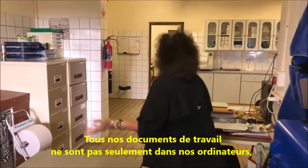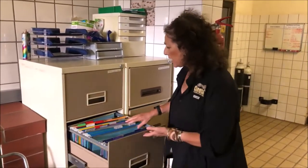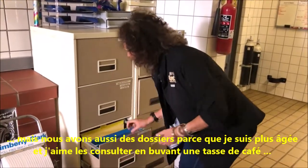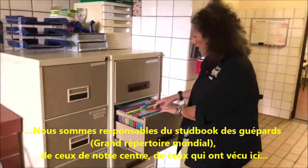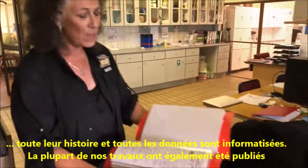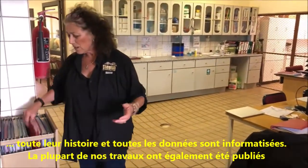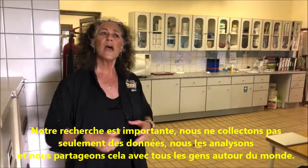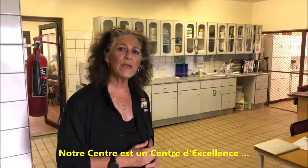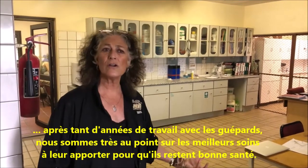All of our paperwork is not only in the computers, but we keep records and papers, hard copy, because I'm older and I like to look at hard copy papers of where our animals are, and all of the animals that are living here in our center, all our long-term history of them. And again, everything is computerized, and most all of our work has been published as well. So our research is important as we not only collect it, analyze it, but then share it with people around the world. Our center is a base of excellence, and after all the years that I've been working on cheetahs, we are at the best care and health of our animals.